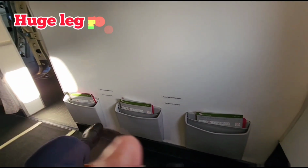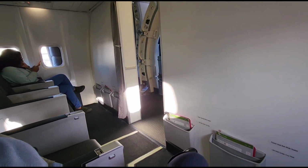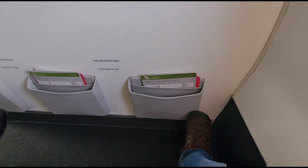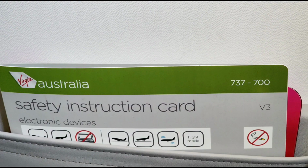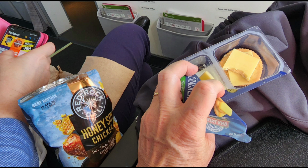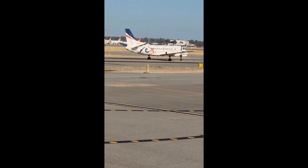But yeah, it was quite a lot of leg room, as you can see here. I think somebody well over 6 foot would probably enjoy sitting here. Just be wary though, the seat width is not very wide, being the 3-3 layout and no business class. The seats are quite narrow. So there's a safety card saying it's a Boeing 737, so I don't know what's going on there. On Virgin Domestic with no business class, there's no food served, just a drink service, but you can order from the menu, which my wife and I did, feeling a little bit peckish there.